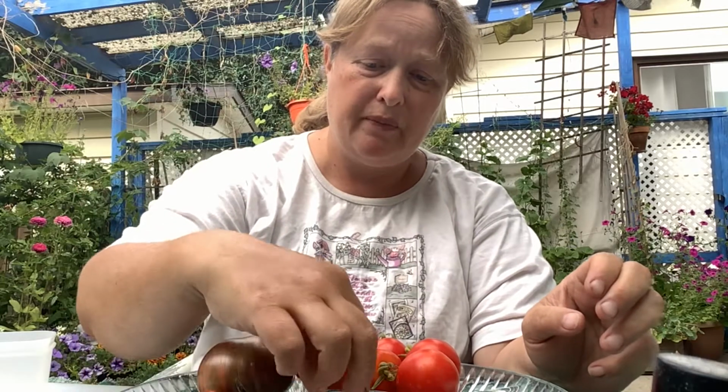These were goldberries. Some people refer to them as blue goldberries, but they are a Wild Boar Farms variety, and on their website they are called goldberries. And they're supposed to be yellow and blue. That's not yellow, that's red. So I don't know what's going on with those.